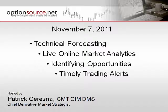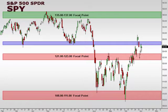Hello and welcome to the ISE Equity Index Outlook for November 7th, 2011. This is Patrick Ceresna. As always, we start off with a chart of the S&P 500 using the SPDR exchange traded fund, symbol SPY. In October, we saw a historical one month performance on the upside as the market banged out a short-term bottom and reversed and rallied. And this week saw a much-needed market breather, or a pullback on the downside, after having exceeded some very important overhead resistance.